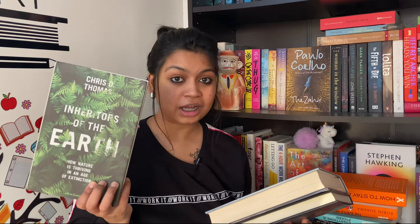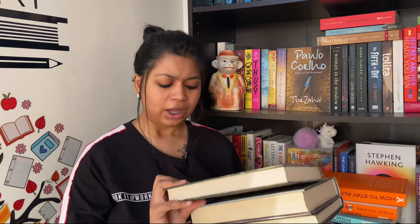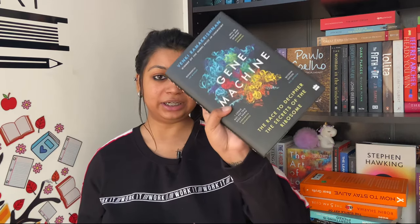Inheritors of the Earth, got this because again I want to increase my knowledge, got it from the Flipkart sale. It is by Chris D. Thomas. Then we have Becoming by Michelle Obama. I love that book so much. We have Gene Machine, again got it to increase my knowledge. It is by Venki Ramakrishnan.